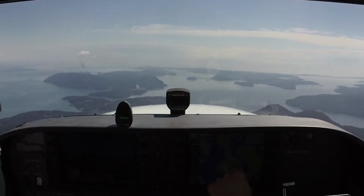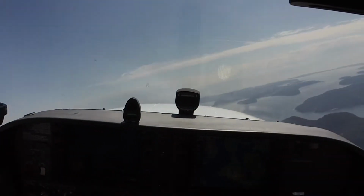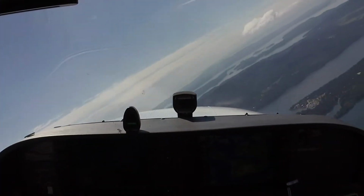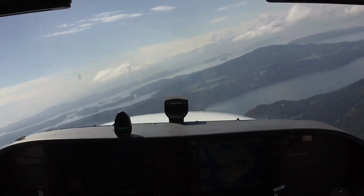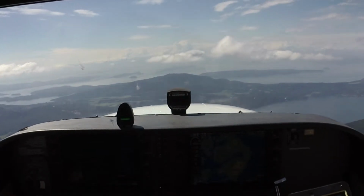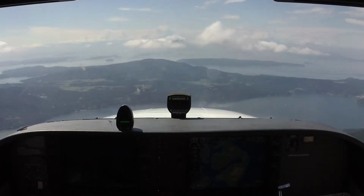A little higher because we've got one below us, so let's go 3,500. Let's turn to the right, 30 degrees. Let's go over Rosario. It might be nice to see Rosario. You put Rosario on your left. Kind of do a left turn around Rosario so you have a nice view, and then over to Lopez. Hold this altitude, 3,200 is fine. Power back to about 2,400. Cool.